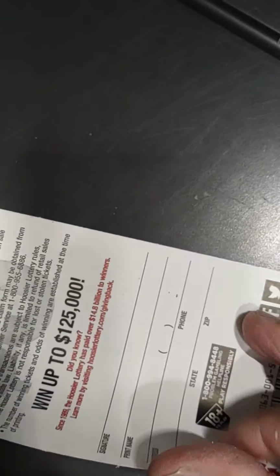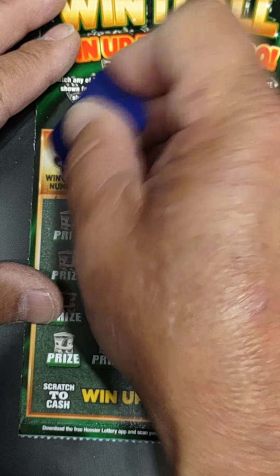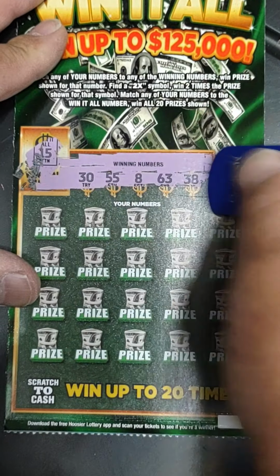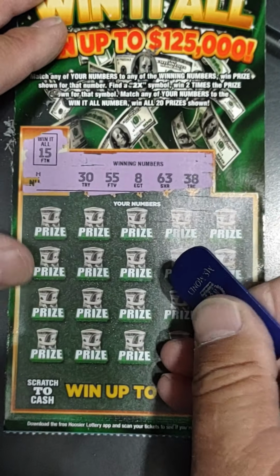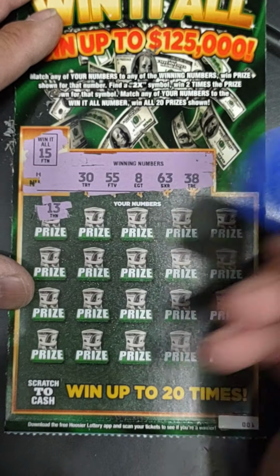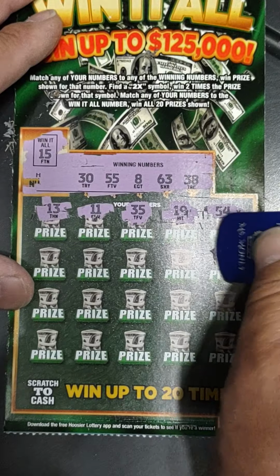Tickets are kind of bent. Ticket number one, same thing. Win it all number is 15. Got to find a 15 to win all 20 prizes. I scratched that daggone letter up again. Okay, 30, 55, 8, 63, and 30. Hope it don't mean nothing. 13. I need a win on the last ticket. 11, 35, a 19, a 54.